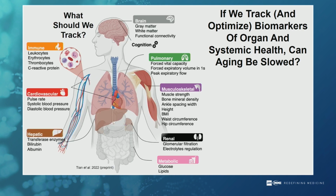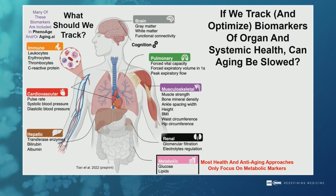And then what should we track? In a recently published preprint, this was pretty well covered. I also mentioned earlier that most people I find only focus on health and only focus on metabolic markers, including glucose and lipids. Many of the biomarkers on my big picture list are included in those 2 biological age calculators, PhenoAge and Aging.ai, including the immune cells, liver markers, and kidney markers, so creatinine is one of them, so you can assess eGFR.